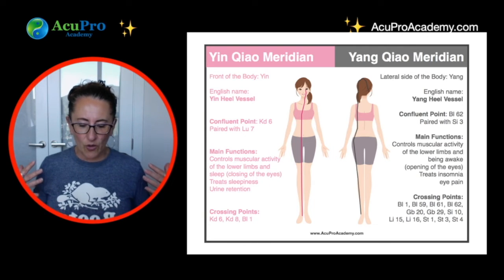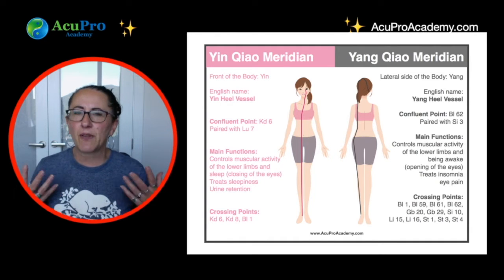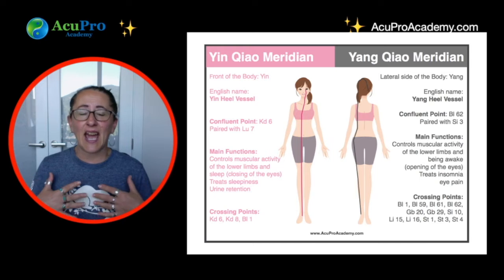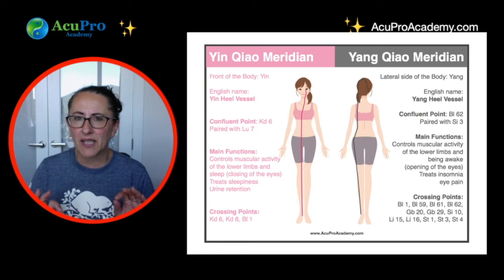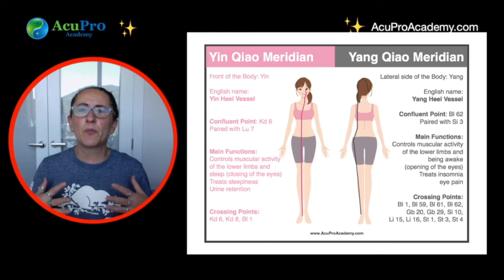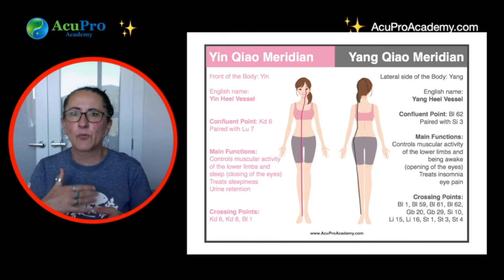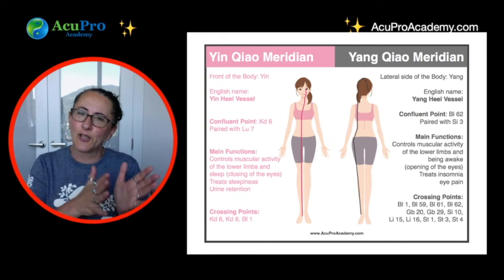It's also going to be our introverted side when we need to self-reflect, to calm down. And I have patients that hate to be by themselves, to be alone with their own thoughts. That's a problem with the yin chow vessel, because it is important to be with your own thoughts and take the time to self-reflect. We need to balance this with go and activities like the yang chow.